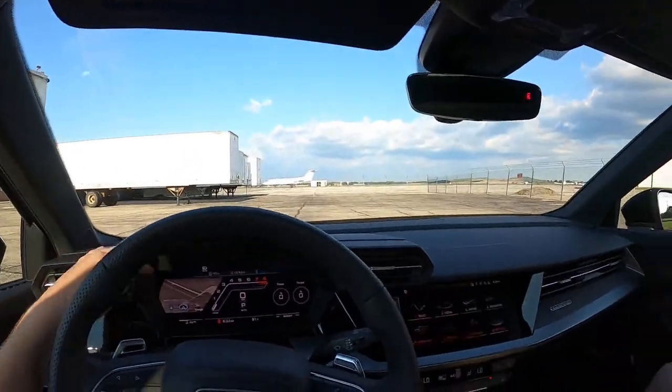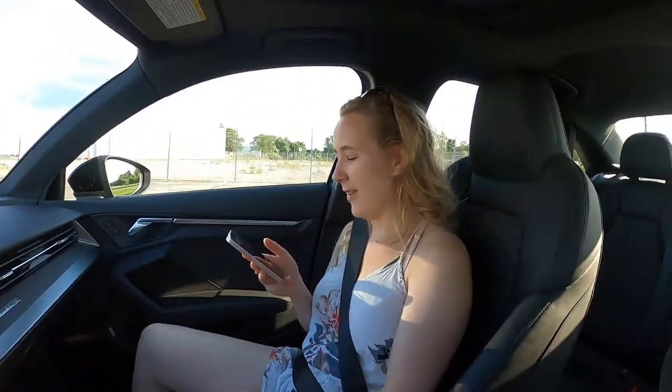Thamius is now asking if you'd prefer the RS3 Sportback or an RS3 sedan. Well, obviously the Sportback. It's a no-brainer. Wesley Lewis says it sounds like a mini R8. Yeah, it does have that cool. R8 with four doors. And Subjib wants to know what your favorite SUV for 2021 and 2022 is.